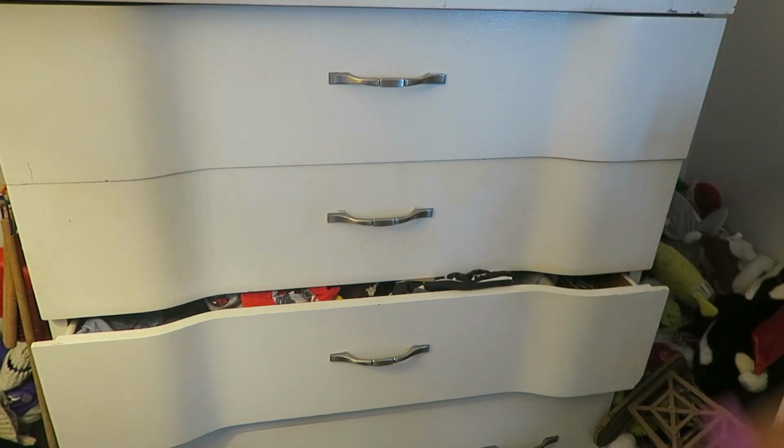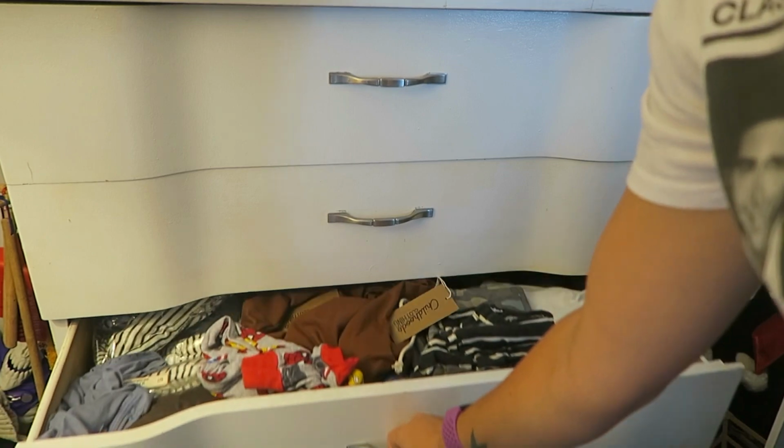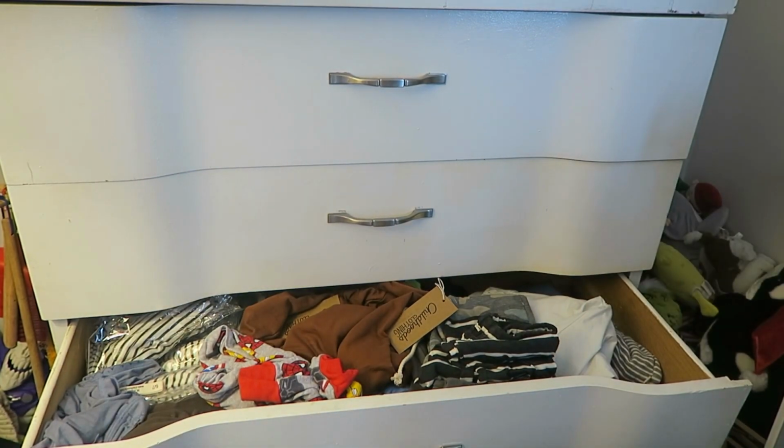Now we have to go through his drawers. They are a mess, like truly a mess. You can see everything's just been thrown in there, so messy. And I usually do the KonMari style, so time to tackle these now.